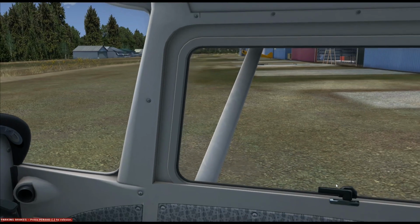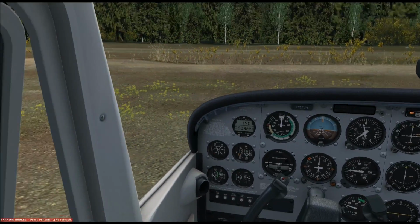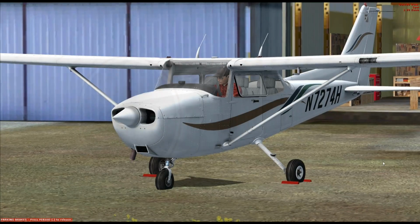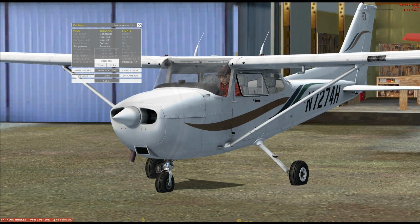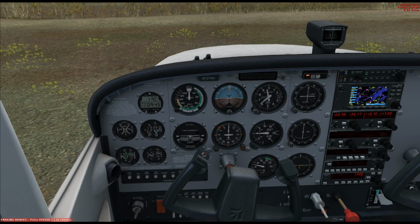Okay, so we're looking pretty clear. We've got the tower frequency tuned in, I believe, already. No obstructions. Just go ahead and remove those wheel chocks now. So I'll just bring up the controls menu and remove those chocks so that we can taxi. Okay, we're pretty good to go.